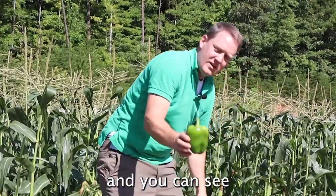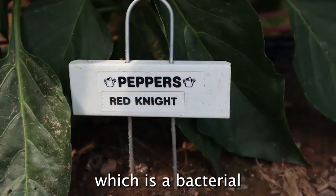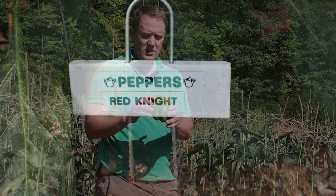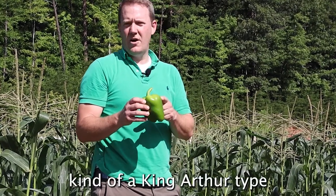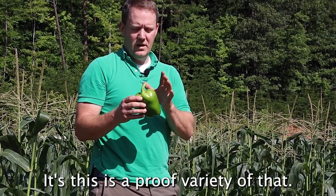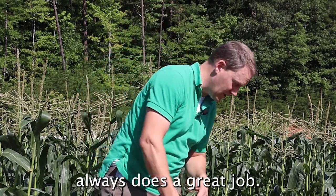Peppers are coming in. As you can see, we've got wonderful bell peppers. This is called Red Knight, which is a bacterial spot resistant variety, which is what you want to look for. Kind of a King Arthur type, if you're familiar with King Arthur. It's just an improved variety of that. We've grown it for several years in our trials, and it always does a great job.